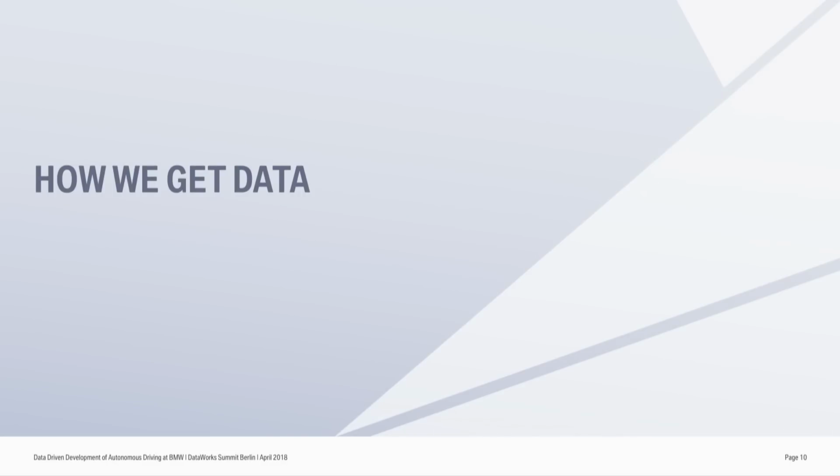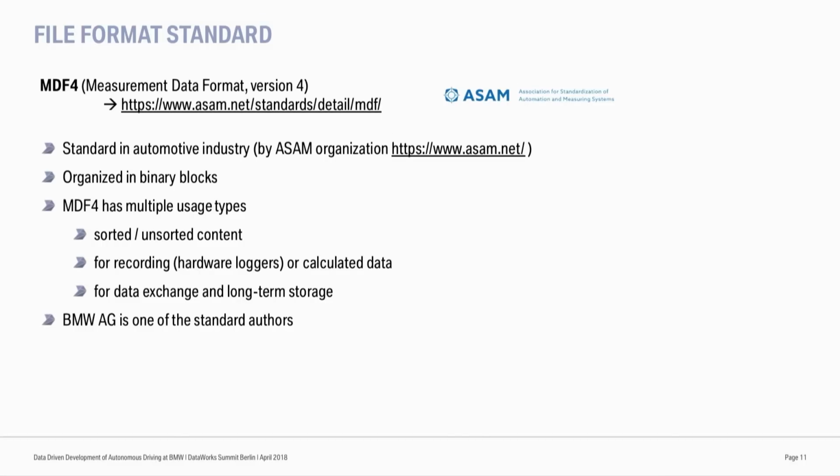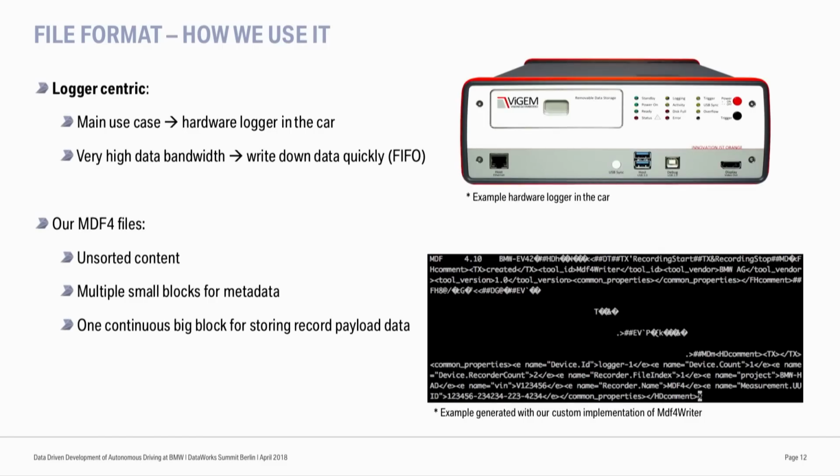So, first of all, how we get our data. As I already mentioned and showed before, there are cars. Cars have sensors. So we need to somehow record it. And before really showing how we record it, I want to briefly touch on the file format. That's an automotive standard coming from the ASAM Foundation that has been built by several OEMs to collect measurement data from cars. And we are using that in a logger device that spits out all this data in this format. This format has a lot of various usage scenarios, and we are using it in one specific way. So we have a logger device. You can see an example on the right-hand side, upper case.